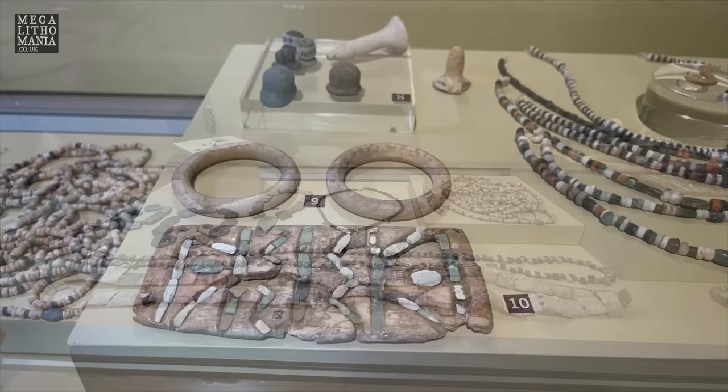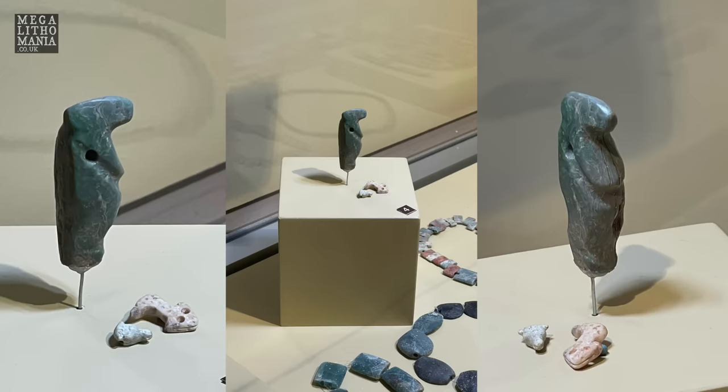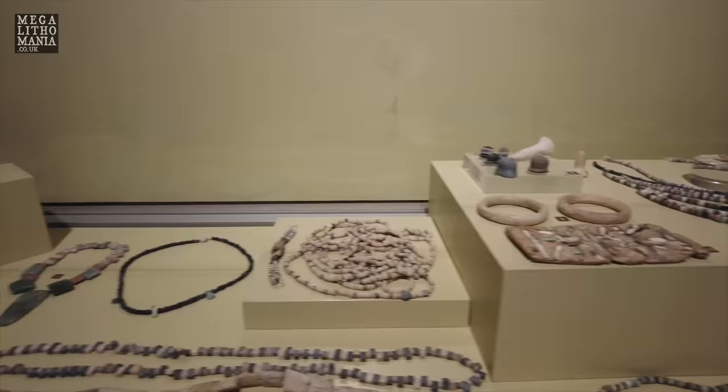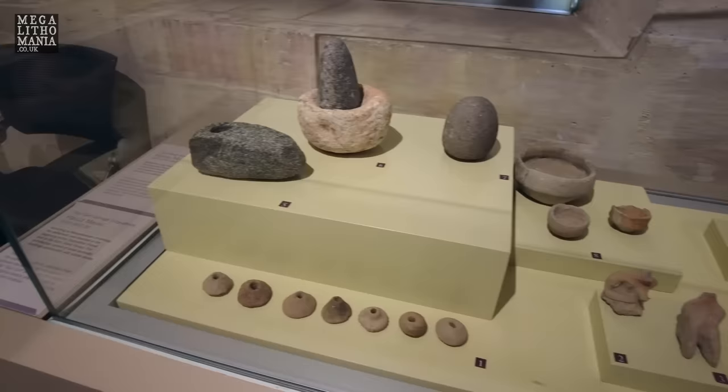Behind me here is one of the most interesting pieces. You can see it's like an upright piece of green stone with a hole drilled through it. And it's some kind of creature. And this is one of the famous pieces actually from the site. There's lots of beautiful jewelry. We have belts, belt buckles, engraved bones, ornaments, buttons, earrings, lots of different miscellaneous objects that show evidence of religion, aesthetics, death, the afterlife, and so on.